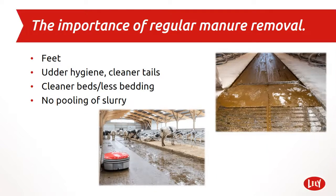And interestingly, when the Lely Collector was validated in Northern Ireland, so before commercial use, 10% less bedding was used on the 2 farms in Northern Ireland through using the Lely Collector. So there are definitely cleaner beds and less bedding. And also, as you can see, there'll be no pooling of slurry with the Lely Collector. I've just used 2 examples of systems, the Lely Collector and the automatic scraping, just to show the difference, really. I think you can make your own minds up about that one.